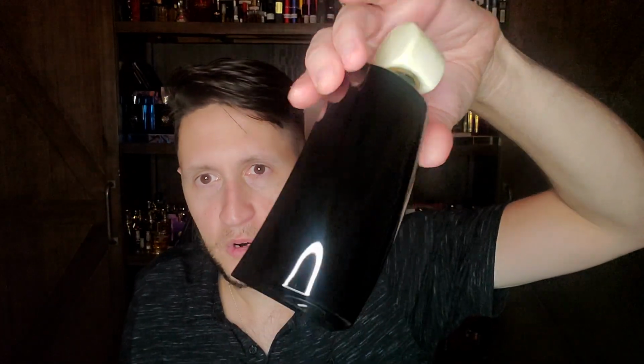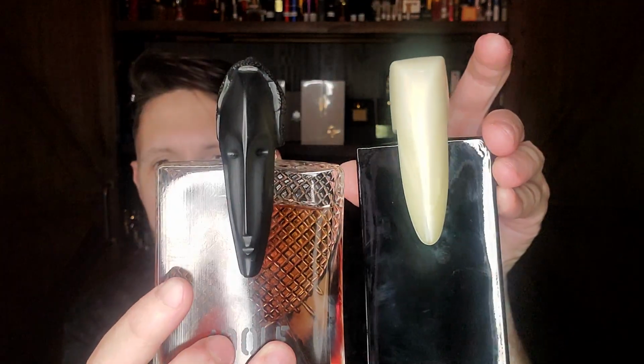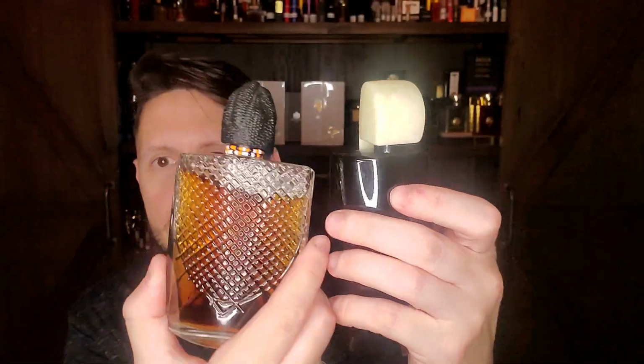And this is the new Lubin bottle. This is one of their fragrances called Upper 10. You can see all of the detail was basically taken out of the bottle. There is no more detailing on the bottle. It's just completely smooth. Look at the difference. You can completely see the corporatization of the house.